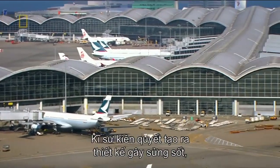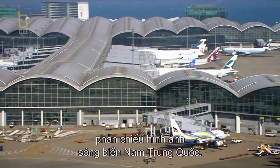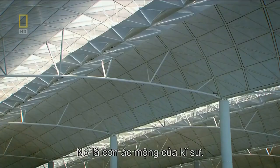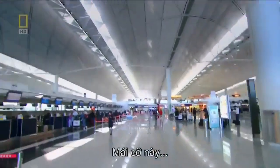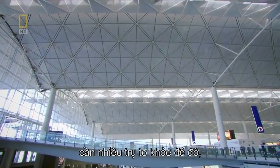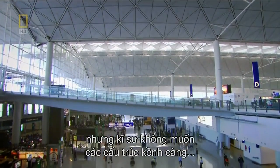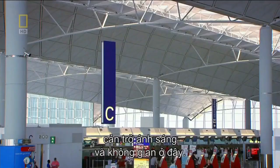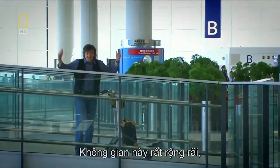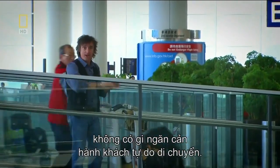The airport architects insisted on a jaw-dropping design mirroring the rolling waves of the South China Sea. It was an engineer's nightmare. A roof this size would need lots of muscular columns to take its weight. But the architects didn't want heavyweight structures cluttering up their light, spacious terminal. This is a huge space with almost nothing to stop passengers moving around freely.